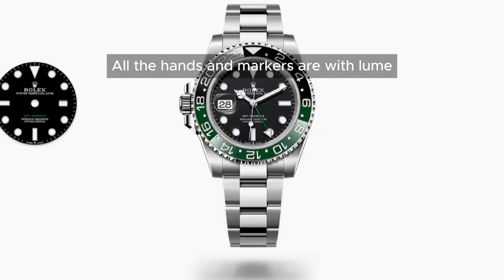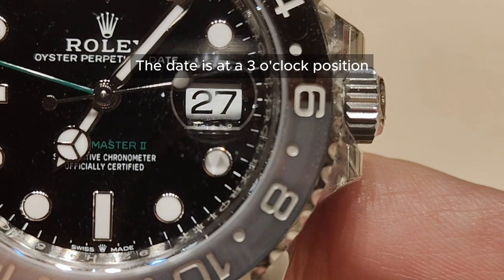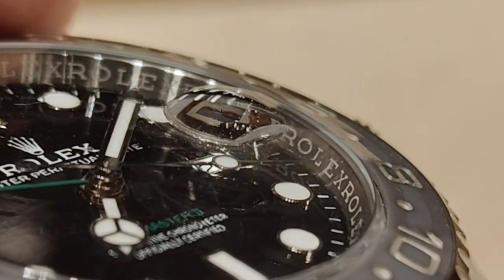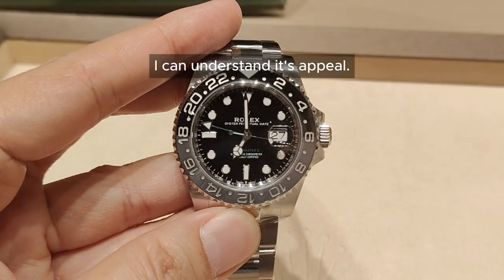All the hands and markers are with lume and in white gold. The date is at the 3 o'clock position with black numerals on a white backdrop, enhanced by Rolex's typical magnifier. Whilst the GRNR is just a change of colour, I can understand its appeal.